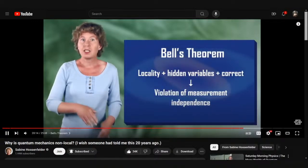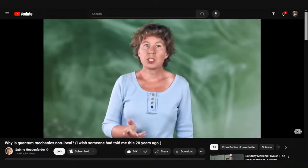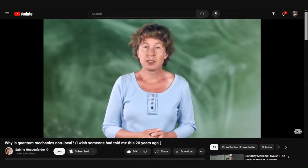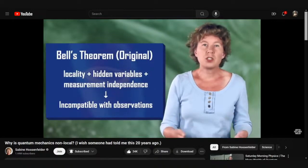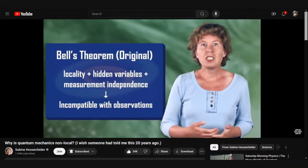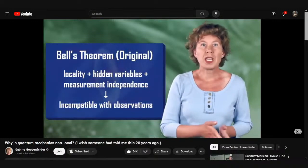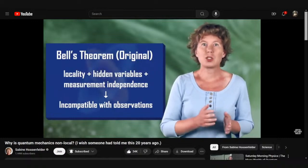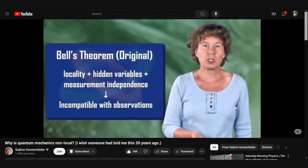mechanics correctly, then it needs to violate measurement independence. Isn't that what we just concluded from this little example with the interferometer? Yes, Bell's theorem says the same thing. You see, what happened is that Bell originally just assumed that measurement independence is fulfilled. He then proved that any local hidden variables theory which fulfills this assumption will obey an inequality for the correlations of certain measurement outcomes. It's now called Bell's inequality.